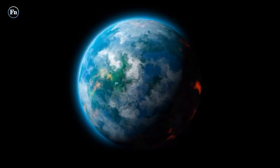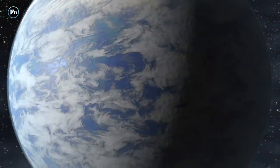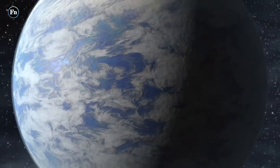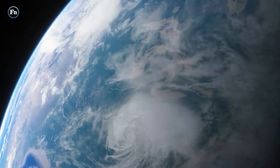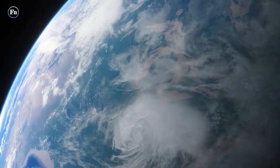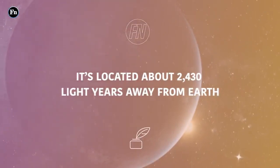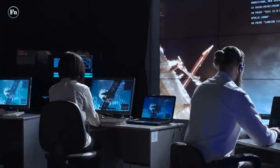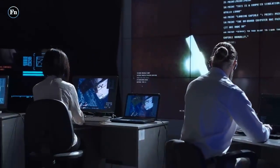And so, while Kepler 69c may look and have the same properties as our blue marble, it differs in small but impactful ways. If we were to eventually move there, however, the road trip would be quite long. It's located about 2,433 light-years away from Earth. Nevertheless, it's an incredibly interesting case study, and it definitely is something that science should keep its eye on in the future.